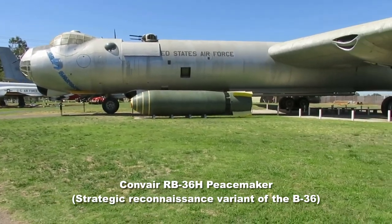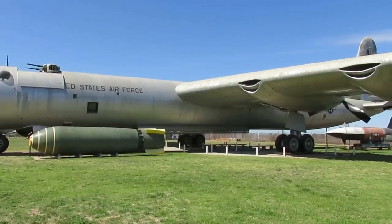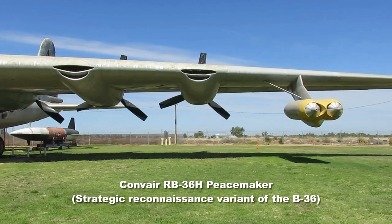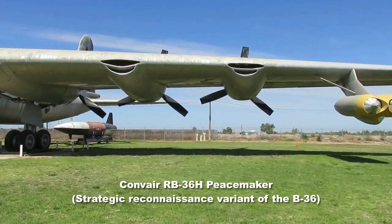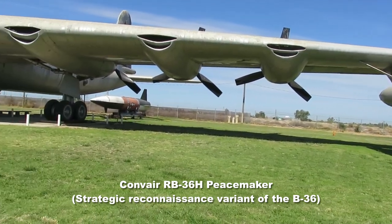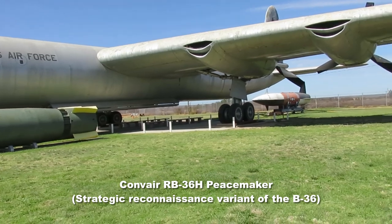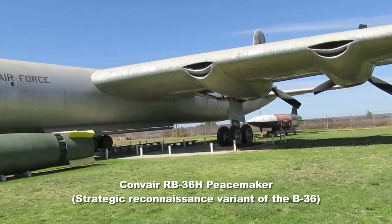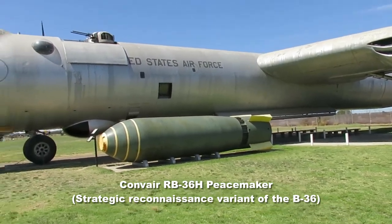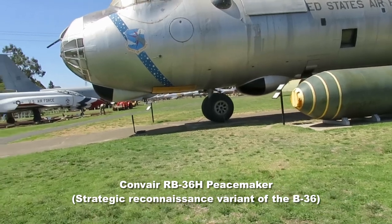So anyway, this guy here is the Convair RB-36H Peacemaker. I'm trying to remember where this one came from. Yeah, I was scratching my head for a moment, and this was the same B-36 that used to be at the Chanute Air Force Base in Rantoul, Illinois. And it was one of the lucky aircraft to escape that place without just being scrapped.